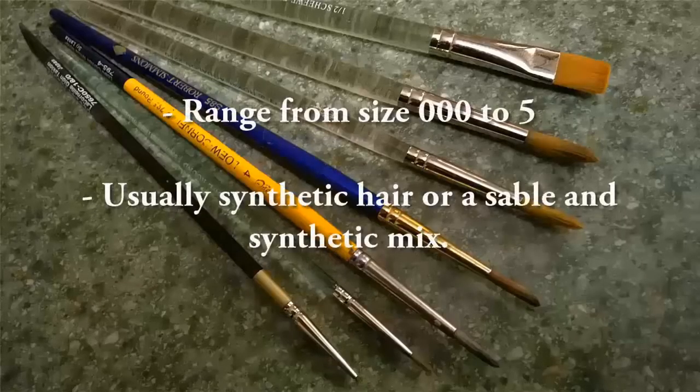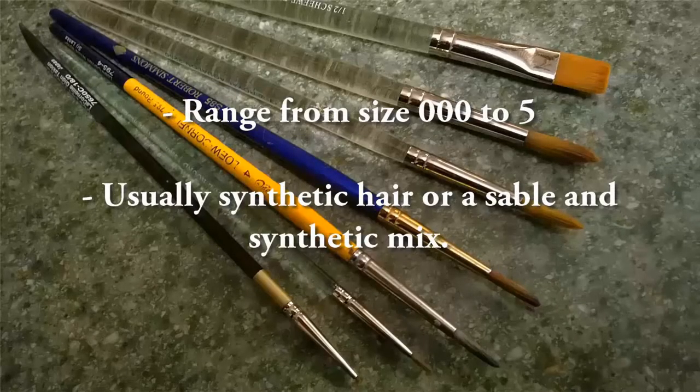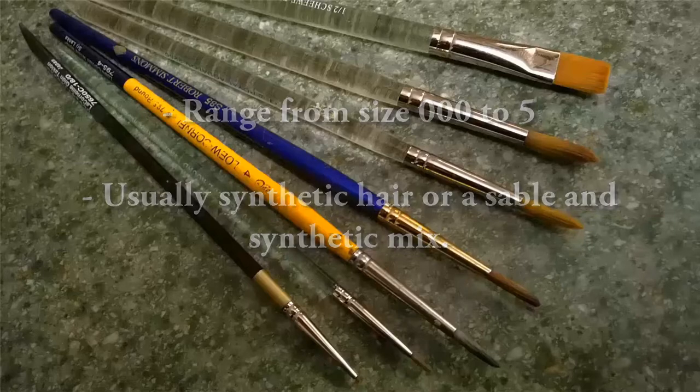Here's a closer look at my brushes. I use brushes called rounds for most of my work, with a flathead brush for filling in larger washes or covering parts of the paper with water. My brushes are fairly small, ranging from 000 to 5 in size.